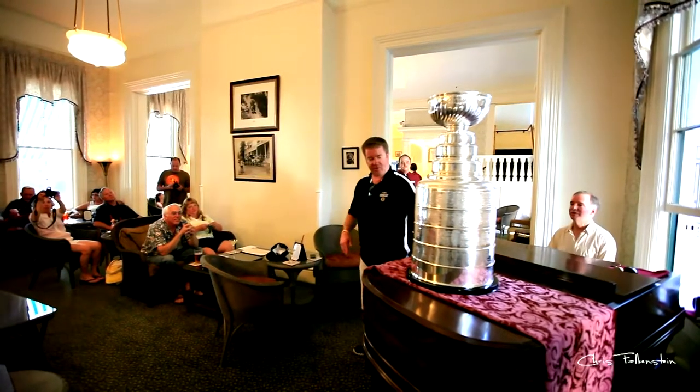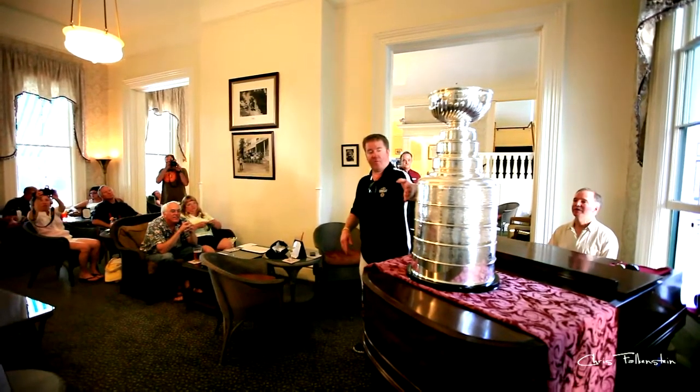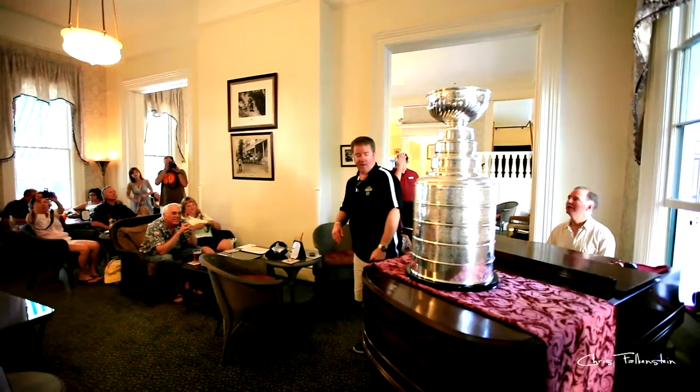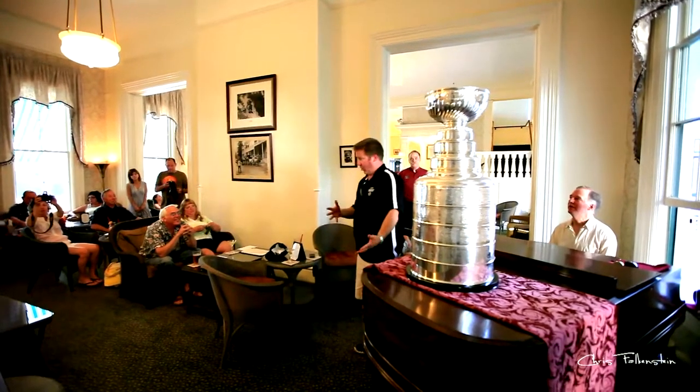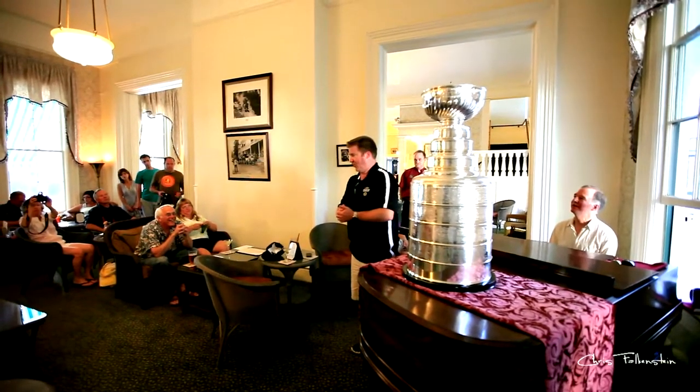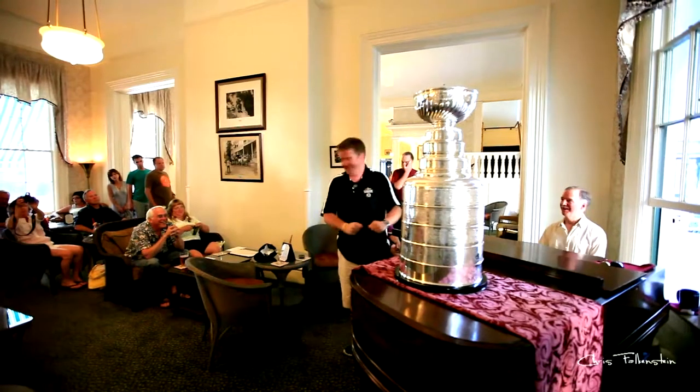When the bottom ring fills up, we take the rings, move them up, retiring the top ring in the Hall of Fame, and putting a new ring on the bottom. And the Boston Bruins, who are our current champions, will be on the Stanley Cup for 59 years. So that's a little history lesson for you. I think we should get back to the music.